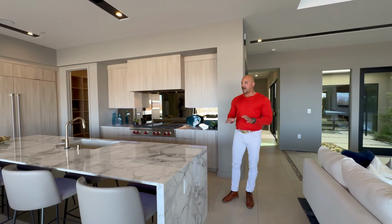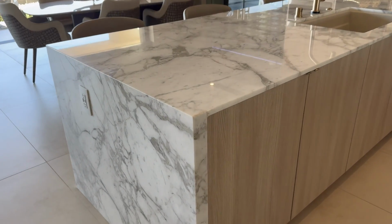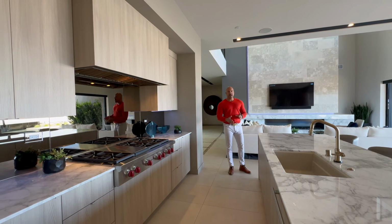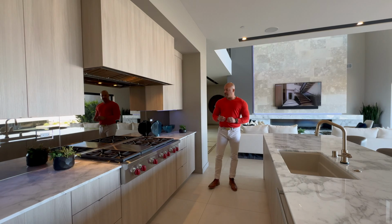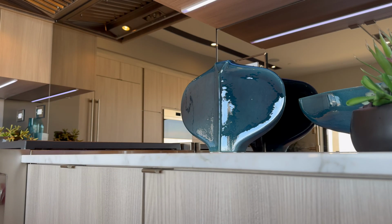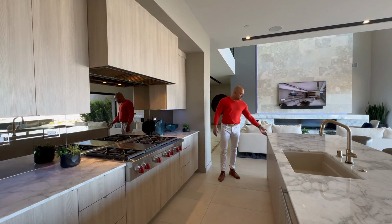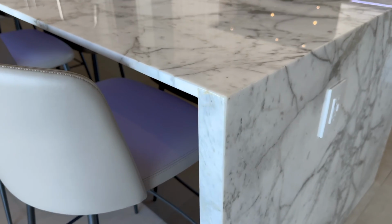Okay, first off, I love this island. Now, we have the obligatory waterfall edge. So we have a gorgeous marble counter surface with a waterfall return. One thing you may notice, and we've talked about this before, is Blue Heron, part of their design language is minimalism, and you'll notice that on the counter surfaces, it's only a ½ inch. It's a natural slab. There's no modified return for the apron, but you will notice that on the waterfall island, while the top of the counter surface is a ½ inch, it's 2 inches thick on the waterfall return.